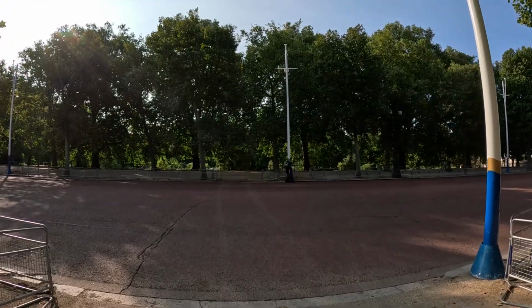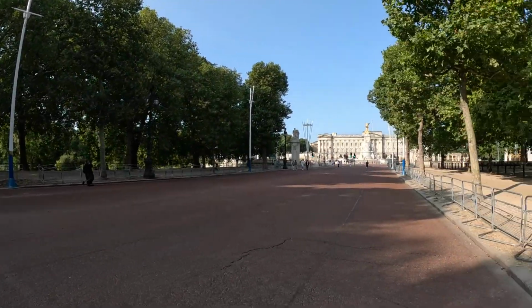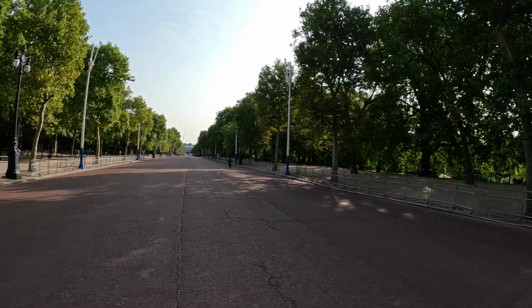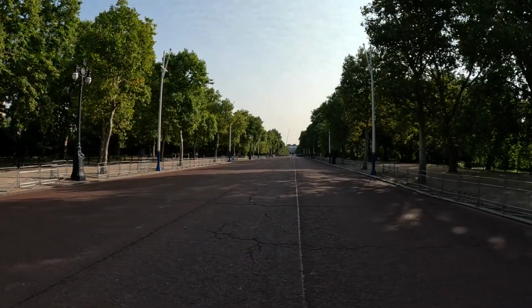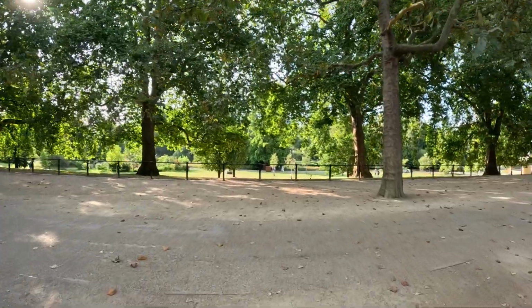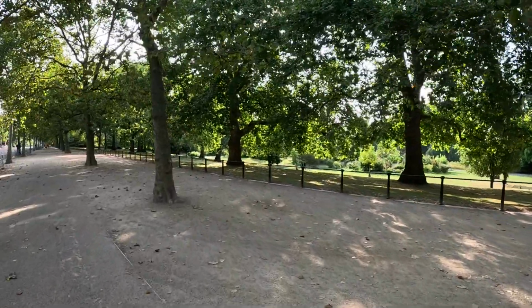So we're just approaching St James Park. In front of me, we have the obligatory shot up towards Buckingham Palace along the Mall, and spinning round we have Admiralty Arch on the other end of the Mall, where I spent a bit of time working quite a few years ago now. Looks like they've not finished it yet. And here we have St James Park, I'll be heading through to the Churchill War Rooms.